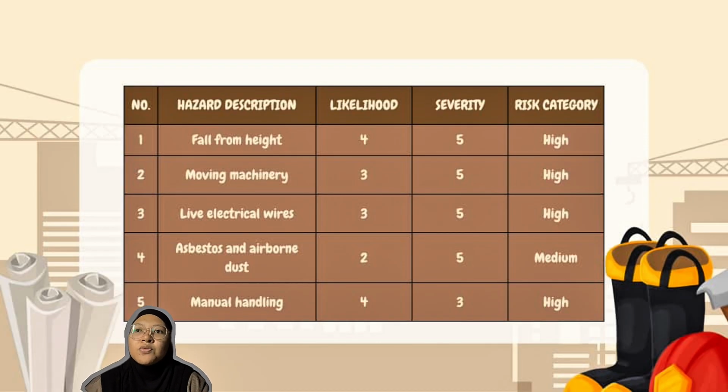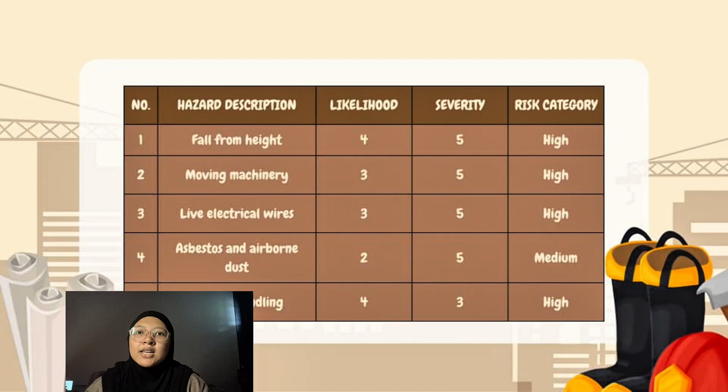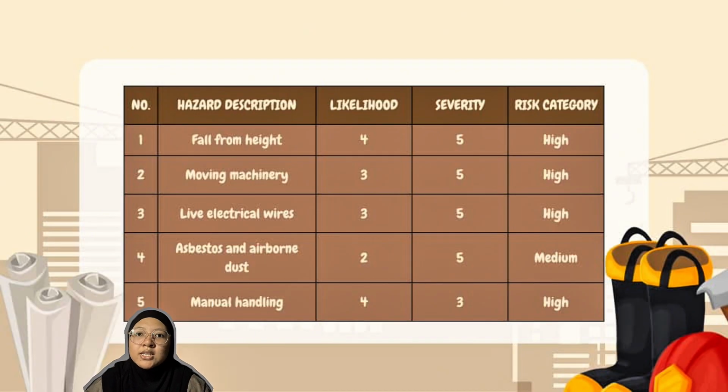First, falls from height are our top physical hazard, rated 4 for likelihood and 5 for severity, giving us a risk score of 20. Slips or trips on uneven ground, wet surfaces, or cluttered walkways, plus work on scaffolds or ladders can lead to broken bones or worse. To control this, we install guardrails and safety nets, require non-slip footwear, keep all walkways clear, and post warning signs in any elevated work area.